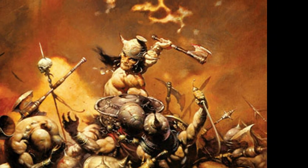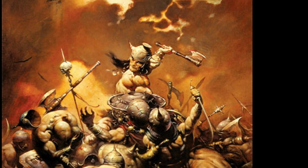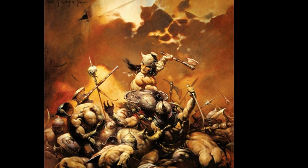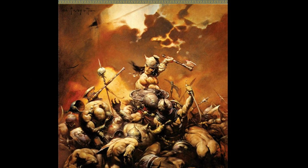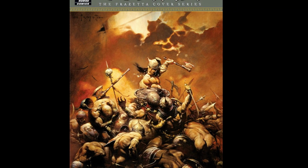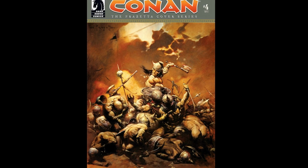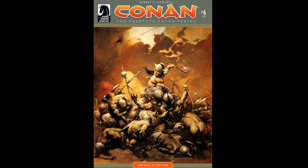Next is Conan Frazetta cover series 4, Hall of the Dead. This is one of my favorite Conan battle scenes ever, with Conan axe swinging against a horde of enemies. He's going to kill them all or die in the attempt, which is what we expect of Conan. This is great stuff.